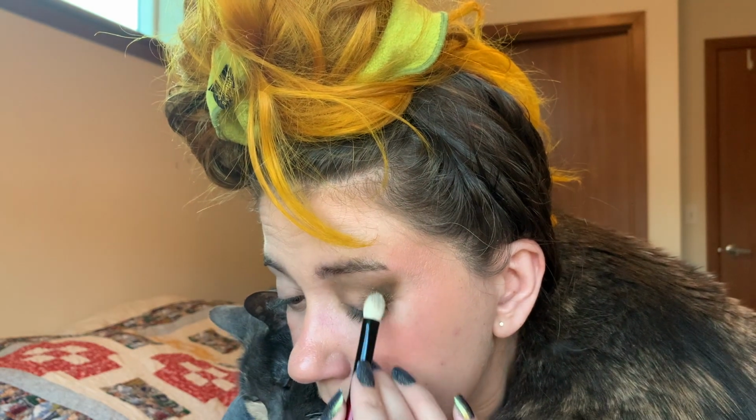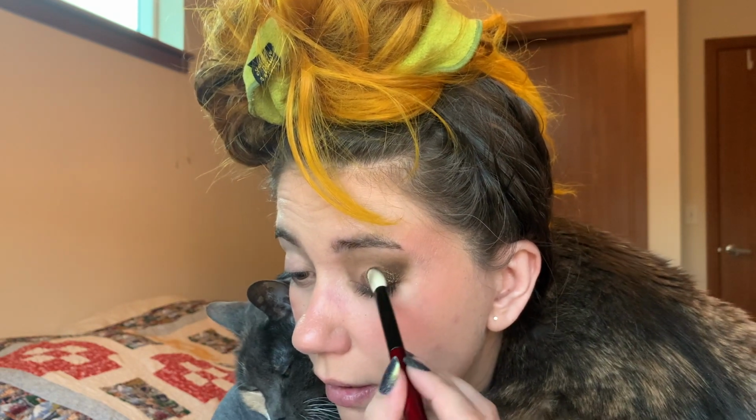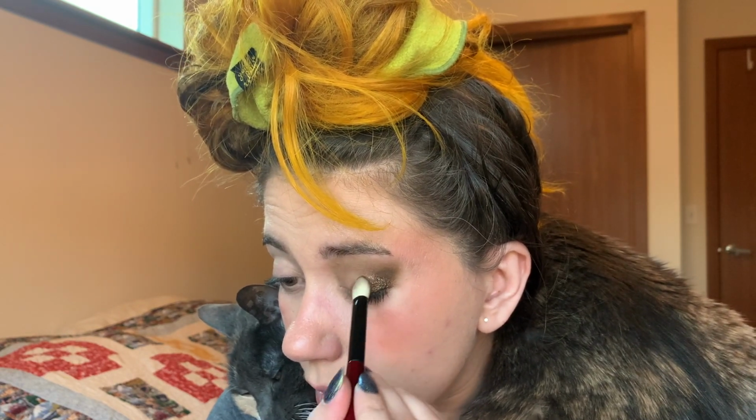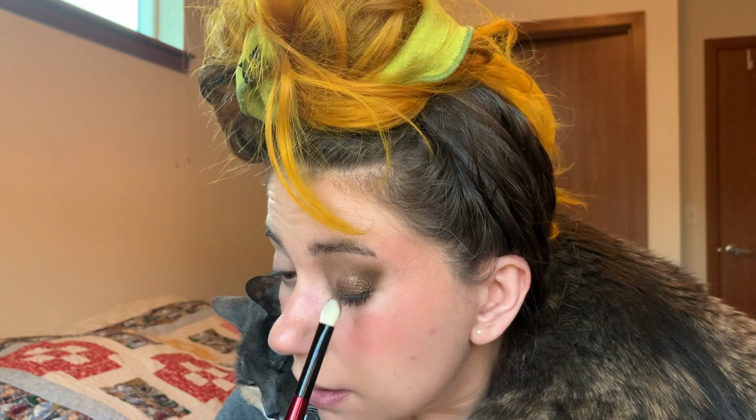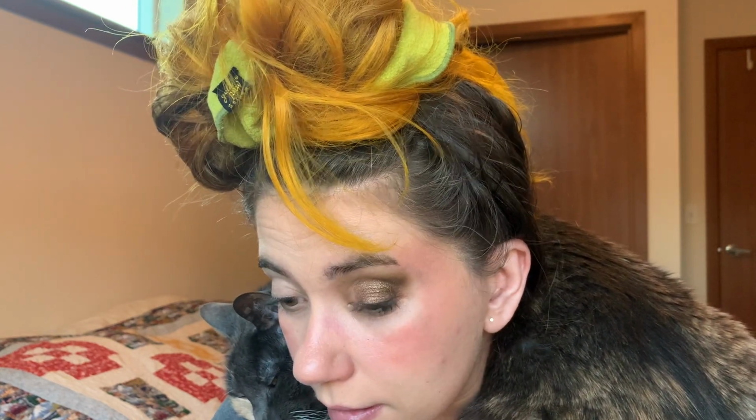That's a pretty shade. I like that shade a lot. I'll go in with Bow. That picked up way too much, actually. Put that in the center. But that applies very nicely. This is also a Rougher brush, the Rougher 03. It's this tiny little pencil brush, and I'm gonna grab Mary Jane on that one.